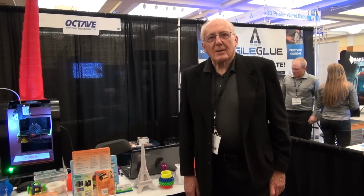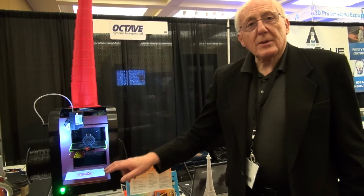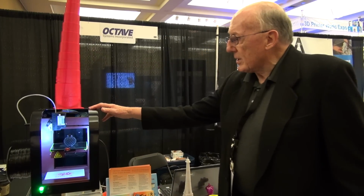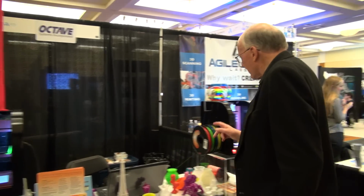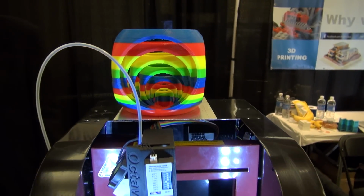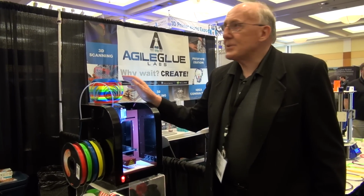Hi, I'm Roy Worthington. I'm the president of Octave Systems, and we are sellers of not just 3D printers, but many more things too. Allow me to show you our machines here, which are based on the AFINIA printer. We put the enclosure on the printer and made a number of modifications too. We not only sell the printers, we also sell the ink, as we call it, the ink being the filament. And we have here 4 colors on one reel that allows you to make models like this, which we change the filament on the fly and print this model in one pass.